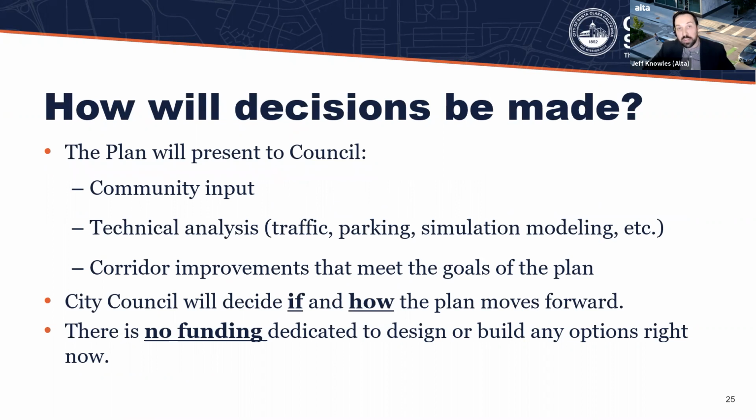How will decisions be made? This plan will present to Council the community input that we receive, technical analysis that we conduct, looking at traffic, parking, simulation modeling about the impacts of any decisions that we make, and corridor improvements that will meet the goals of the plan. As I mentioned before, City Council will decide if and how the plan moves forward. There's no funding dedicated to design or build any options right now.